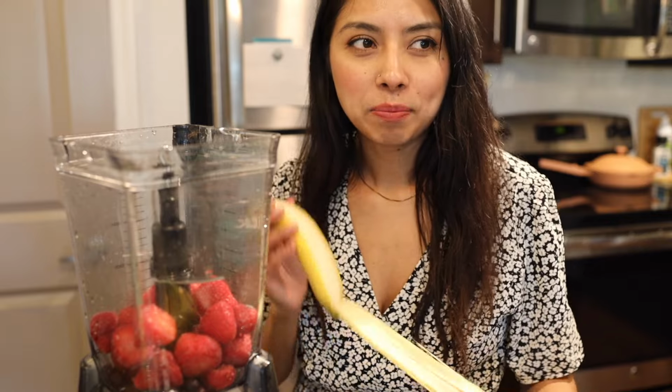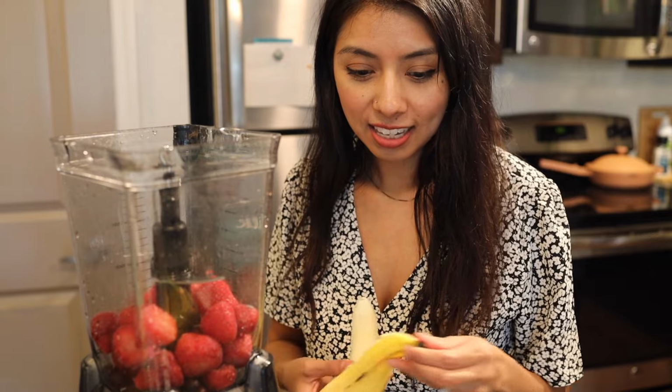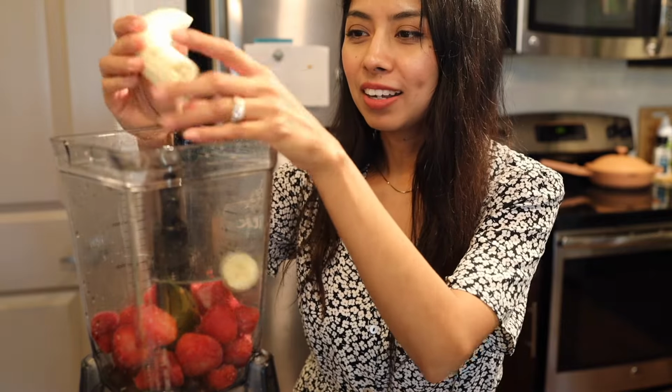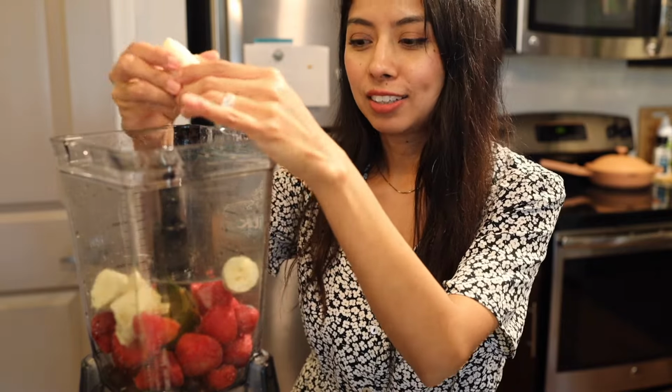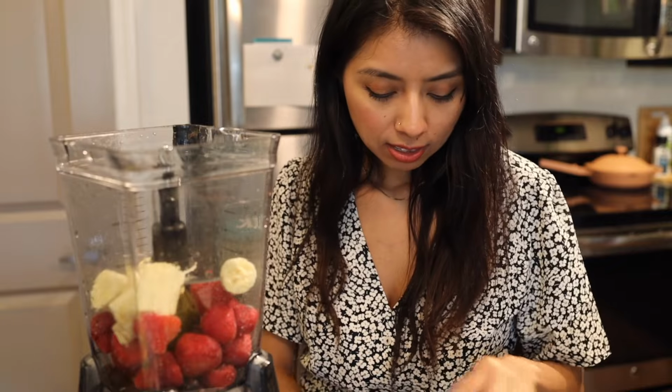And it is a jam-packed smoothie. It does have a lot of things in it, but that's just because we want a filling smoothie for our afternoon snack. She didn't really have a big breakfast. She wasn't really hungry, so I think right now she might.